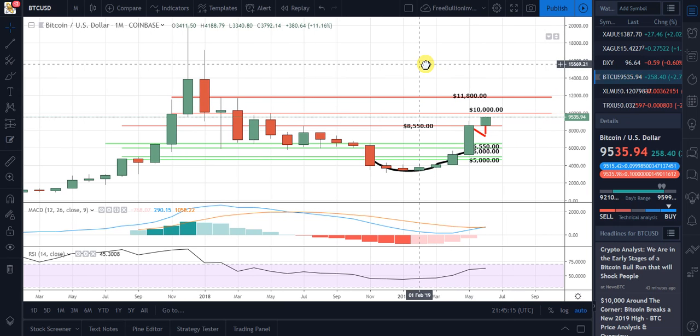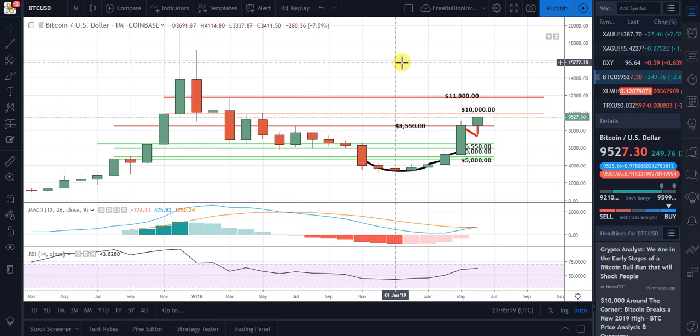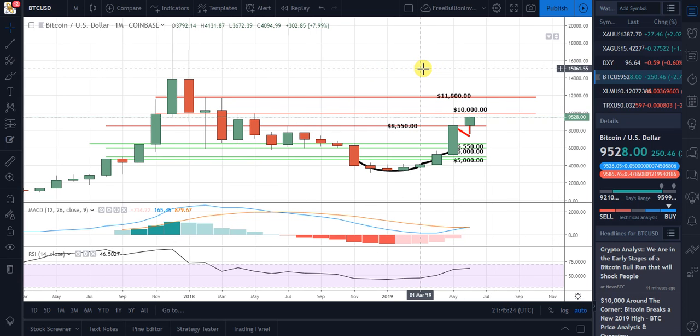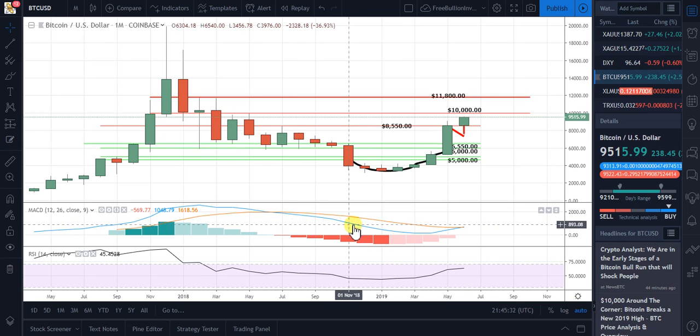Today is June 20th and I'm doing a price analysis for Bitcoin. This is Bitcoin's monthly chart, and I always start out with the monthly chart just to tell you what I pay attention to first when I look at Bitcoin's charts, and that is its MACD in the monthly chart. The signal lines really tell us what's going to happen before it happens in a lot of cases.